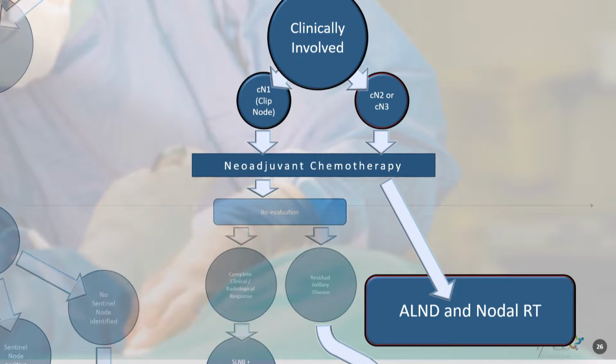If we go back to our clinical picture, so the patients that have a clinically positive axilla, so radiologically or clinically have palpable nodes, obviously if they have N2 or N3 disease, bulky axillary disease, then they are going to have a routine axillary dissection after their neoadjuvant chemotherapy. And this goes for T4 tumors as well. If you have extensive involvement of the breast, skin edema, ulceration, things like that, those patients are not candidates for sentinel nodes. They all just need to have an axillary dissection.